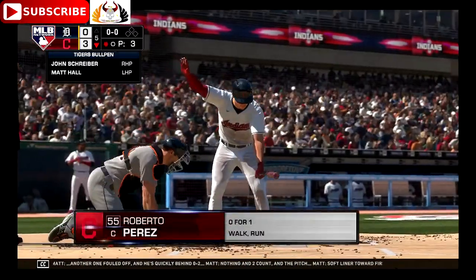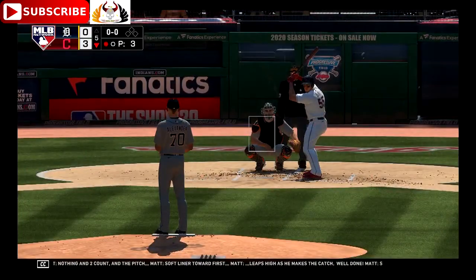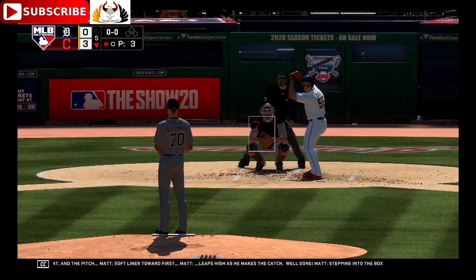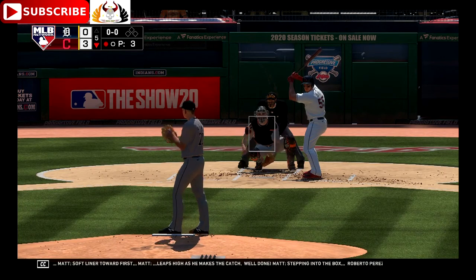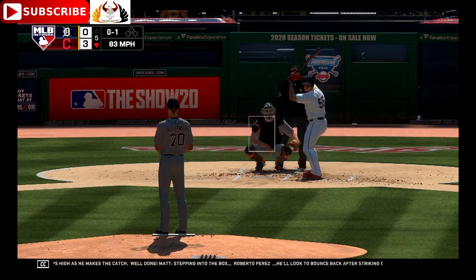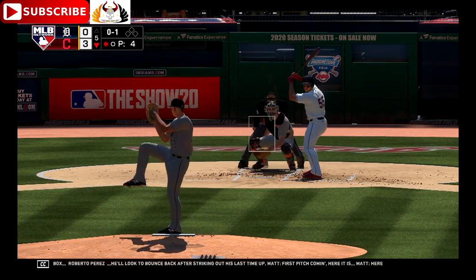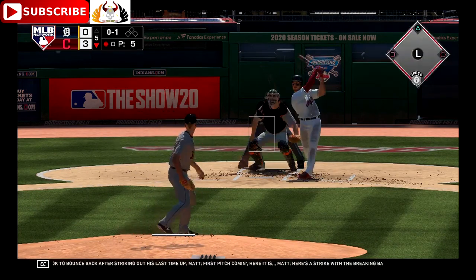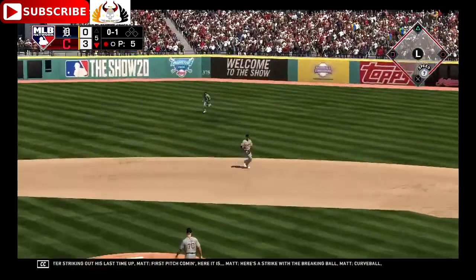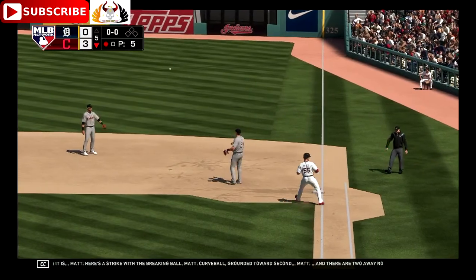Well done. The catcher, stepping into the box, Roberto Perez. He'll look to bounce back after striking out his last time up. First pitch coming. Here it is. Here's a strike with the breaking ball. Curveball grounded towards second. And there are 2 away now.